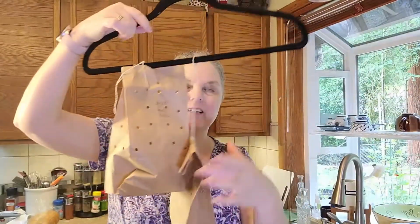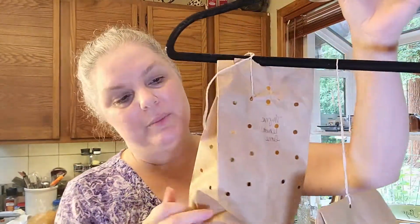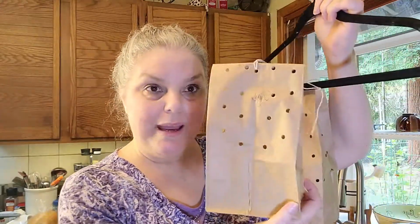I had 5, maybe 6 of these bags hanging on this coat rack in my laundry room, just drying out. They are herb bags. I just punch a bunch of holes in them, write the name of what's in it, and every herb I need to harvest and save, I just drop them in the bag whole.